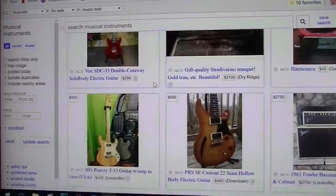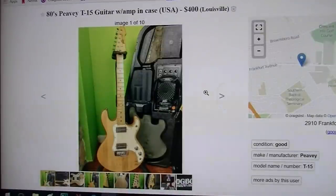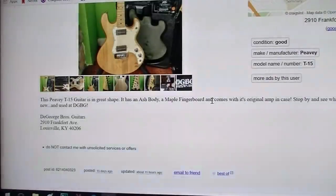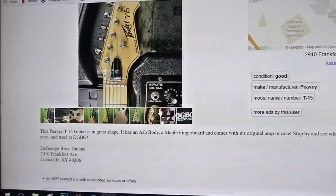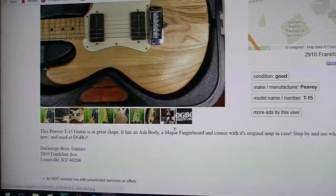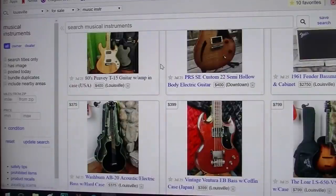Scrolling down some more. And look at that. Speak of the devil. There's a T15 with an amp and case right there. This is from a local store, DeGeorge Brothers store. I've been in there before and done some business with them. Seem like nice enough guys. If you're ever in Louisville, stop in there and check them out. But yeah, it's Made in the USA. You're getting the guitar. The only thing is, it's a 3/4 size, the T15, so it would have to be the right person for $400.